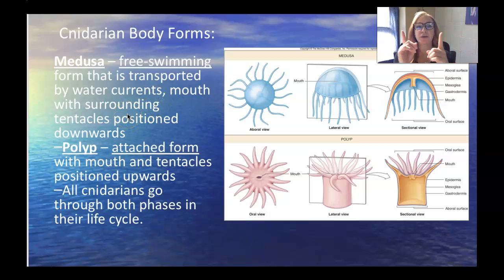Okay, here's how you're going to remember the forms of their body, because you have to remember which is which. Okay, I want you to put up your hand, and I don't care if I can't see you because you're at home. I want you to do that. We're going to be doing this in class. Put your hand up like this. Okay, your fingers are tentacles. You've got a mouth in the middle of your palm, a manus in the middle of your palm.